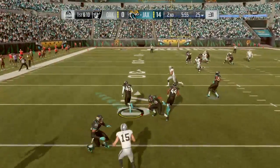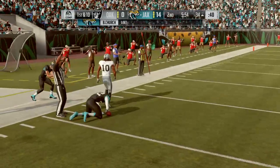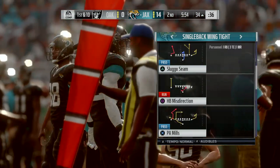And he fires one that's intercepted. Picked off by Barry Church. And the return will be stopped at the 34-yard line. So that's back-to-back drives where they've thrown an interception.